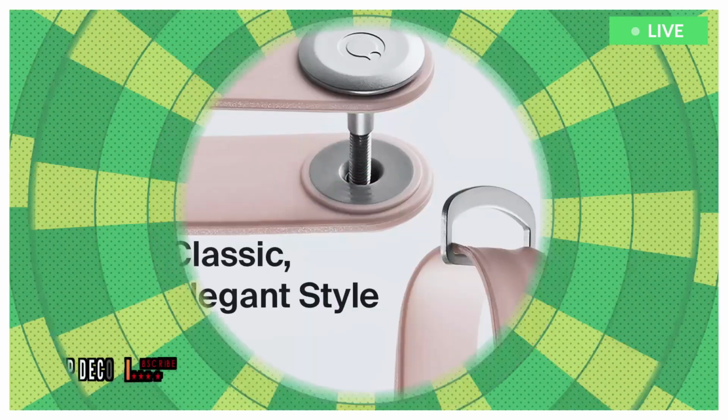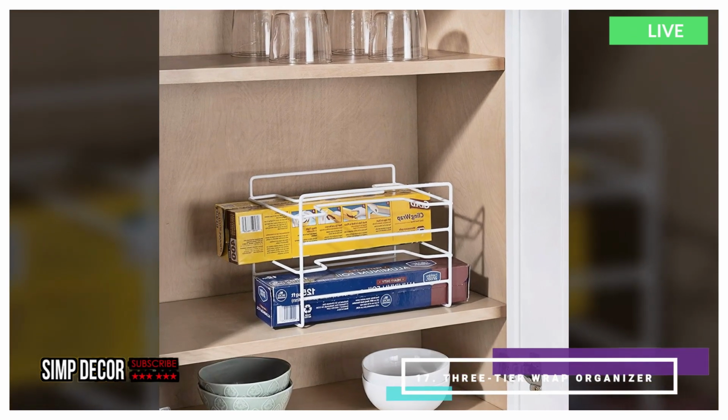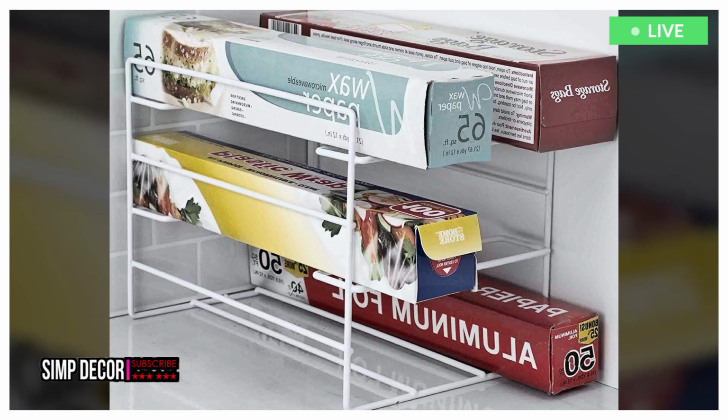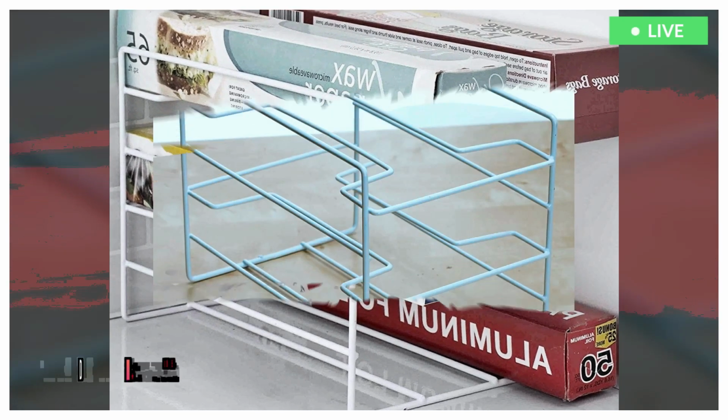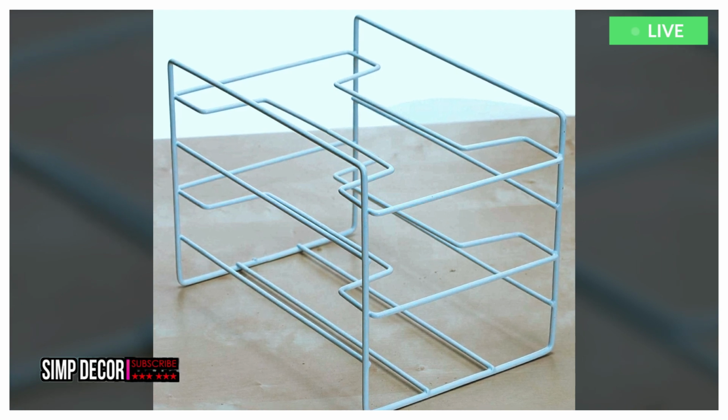17. A 3-tier wrap organizer because no one thinks there's a great way to organize their mountain of aluminum foil, baggy boxes, and plastic wrap. But this little guy proves otherwise.